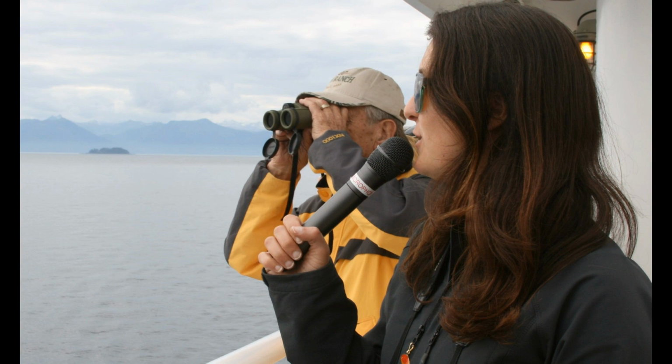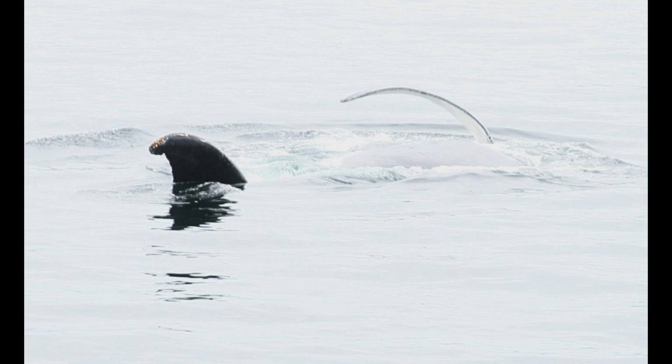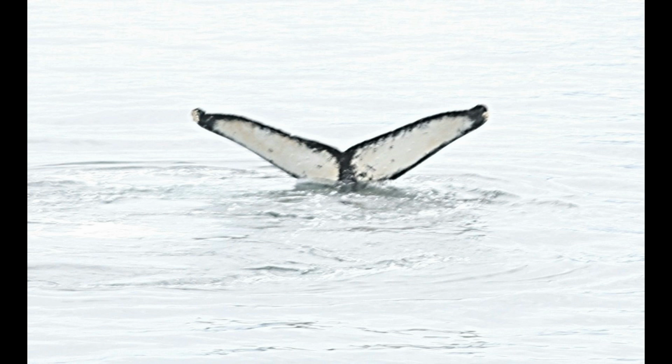Whales off at about 2 o'clock, and sure enough there was at least one whale that was showing off its white fins, and even its tail came out of the water, identifying who it was.